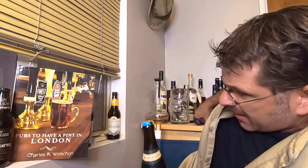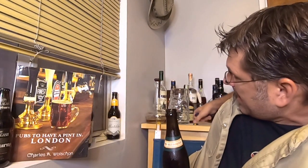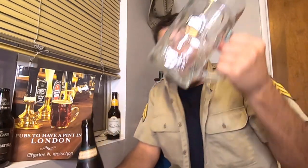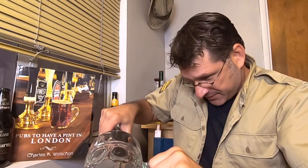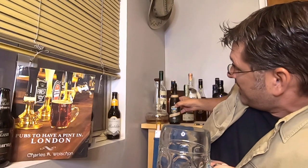So without further ado, we're popping the top. Here we go. Boom, boom. One, two. Ooh, a little bit of smoke. And since it is Oktoberfest, we need the Stein. We're drinking out of the German Stein today. That's all I'm going to pour in here, even though I could probably pour about four of these bottles in this big Stein.